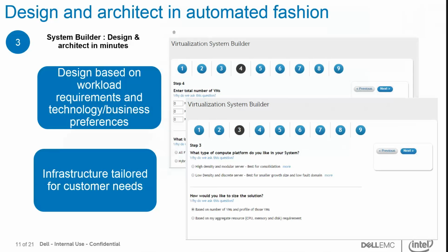As mentioned at the very beginning of this session, through these 9 steps and by asking questions of the customer, and you may already have most of these answers by working closely with your customer, you'll be able to size and identify an implementation for the customer. The key thing is that at the end of this, it's tailored to the customer's needs based on the Dell portfolio.